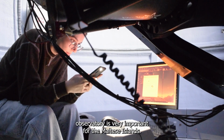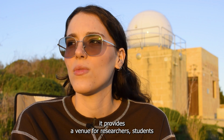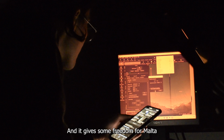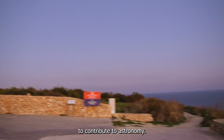So this observatory is very important for the Maltese Islands. It provides a venue for researchers and students to have access to an instrument like this, a highly technical instrument, and it gives some freedom for Malta to contribute to astronomy.